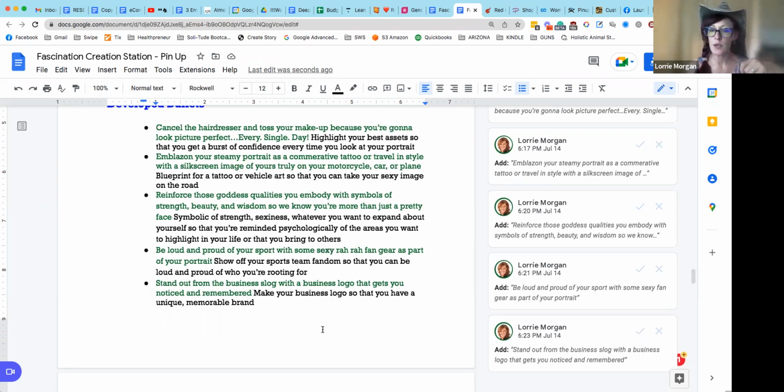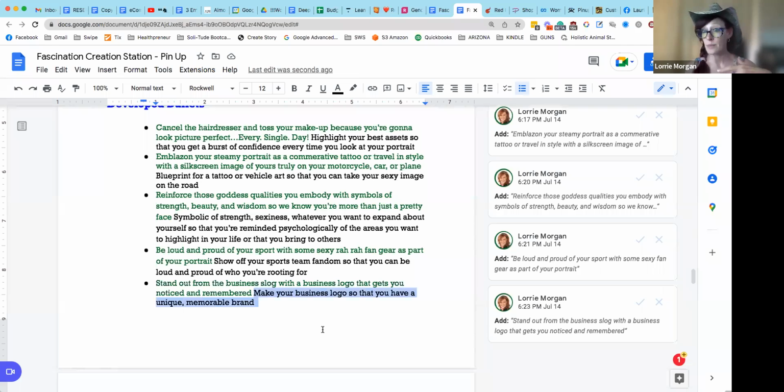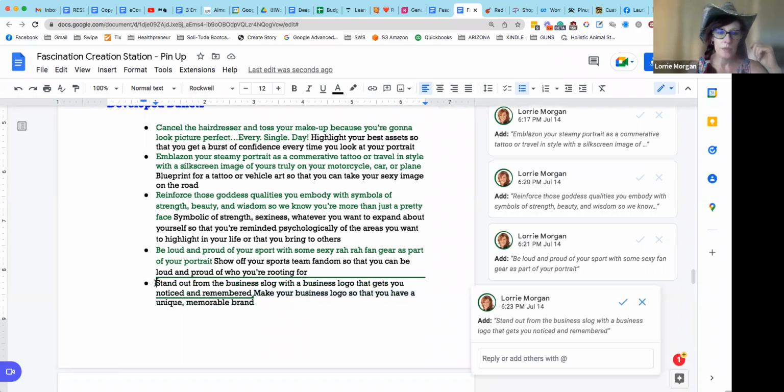And this one, make your business logo so that you have a unique, memorable brand. That's a pretty good benefit right there. So what does that do for you? Stand out from the business slog with a business logo that gets you noticed and remembered. So let's see, I use business in this image twice, which is a huge no-no, isn't it? Stand out from the corporate slog, marketing slog. It's not always marketing, but often if you have a business, there's marketing involved, isn't there?